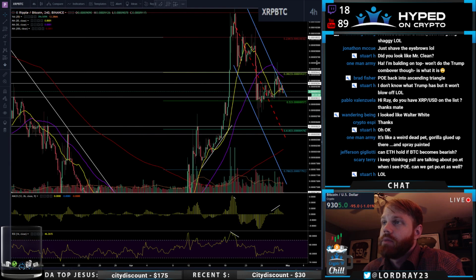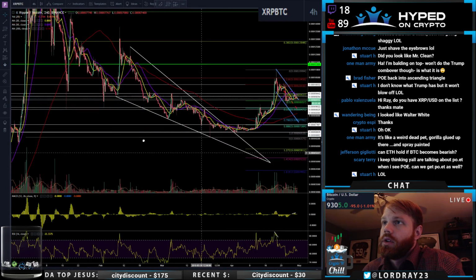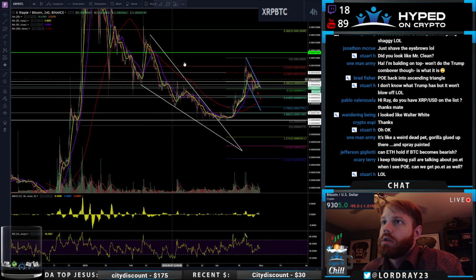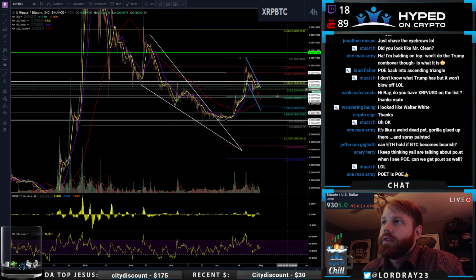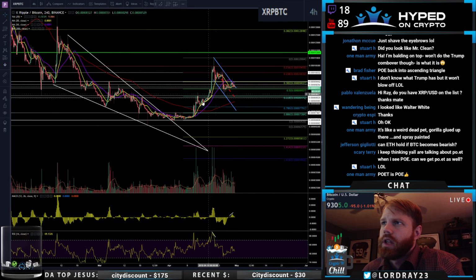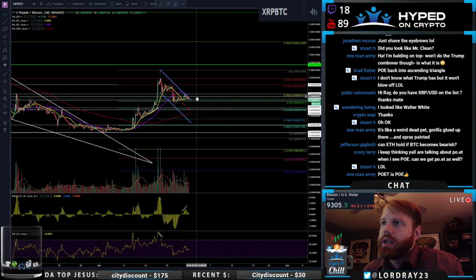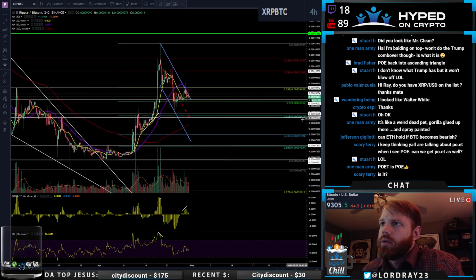You zoom out, huge wedge pattern. Broke to the upside. The measure move of this wedge, I believe, is 11,350. No. The bull flag measure move is 11,350. You already hit your measure move here. So, wonderful. Let's see if we can break it. Gotta break it. You're running out of room.